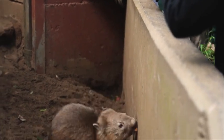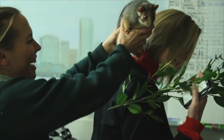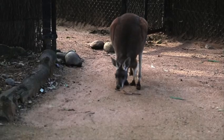No, the hidden gem here is if you ask, you can arrange to have an up-close experience with Australian wildlife led by those who know the animals best, the zookeepers. Sort of a different way to see a zoo when you think about it.